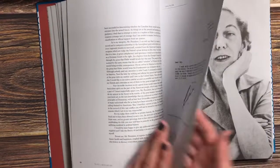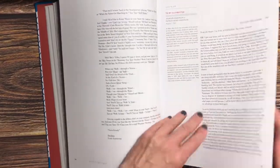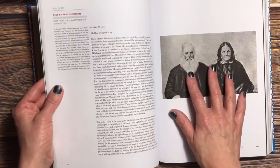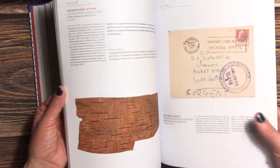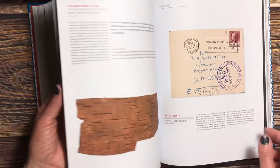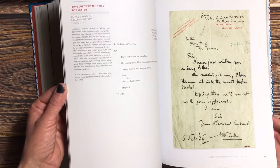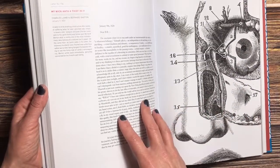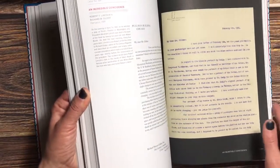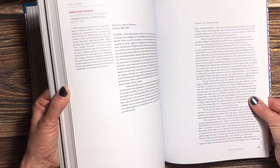Some of them you have the actual letters. Some of them they just have pictures with the letters. But it's still all so very cool. Again, I just got it for the cool factor. Like, that would be great to cut out and use in junk journals. 1957. Very neat, right? So interesting. Love the ones to the presidents. I always think those are cool. Very nice. So anyways, a very cool find.